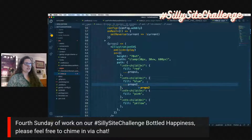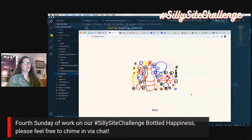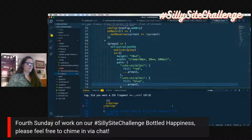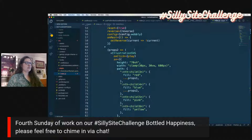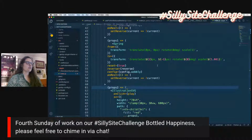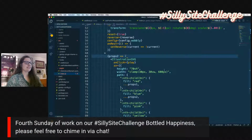Then hopefully these things are, I don't know, are my blue things working? Do I have errors? Yeah. I guess I need another. So this is the props, and then it returns to spring. This is going to be super confusing. Props 2. Oh, so Chris was saying that there's an animation inspector. Oh, that could be interesting, but I think I'm just going to muddle through here a little bit longer.